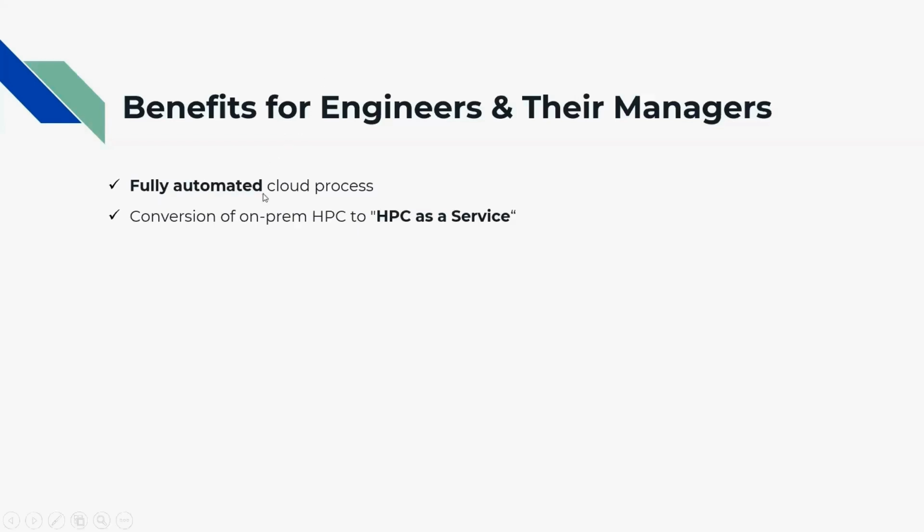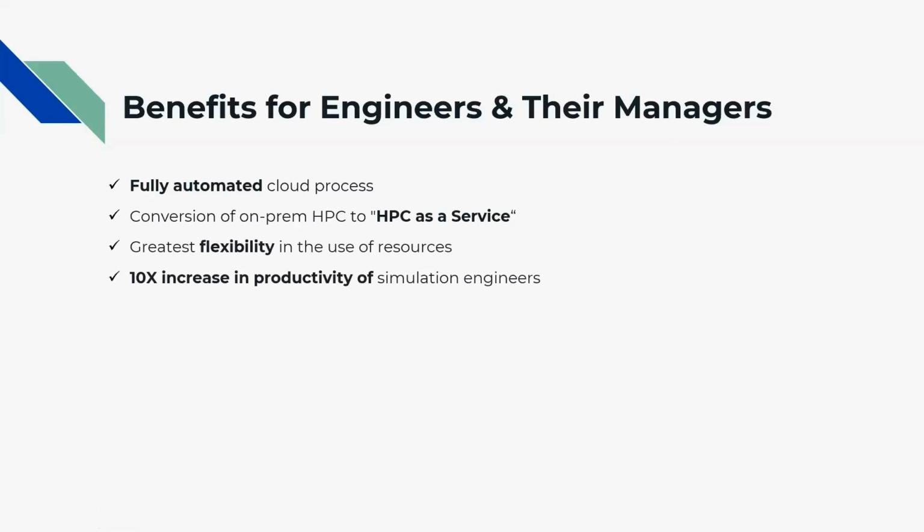For engineers, the cloud process is fully automated when you use the infrastructure and the containers that I discussed previously. Then the conversion of on-premise to HPC as a service. So everything you do in the cloud, and again, it could really be a cloud also on-premise. It's HPC as a service, meaning you pay for what you use. Then greatest flexibility in the use of resources. This is mainly in the public cloud, sorry. And then you have this 10x for the engineer. An engineer can be 10x more productive.